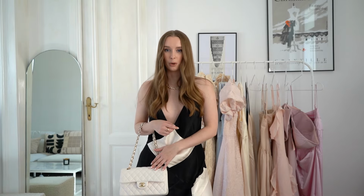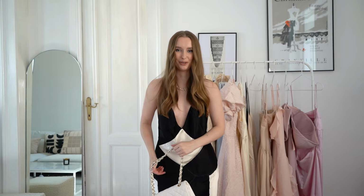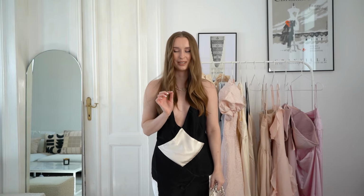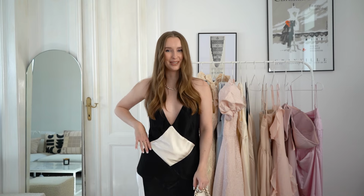Combined with a black or white bag and a pair of nice heels, or with that specific classic flap that I mentioned before, this would be the perfect match. I think this would be such a good look. So if you have this bag, maybe you should consider buying this dress.